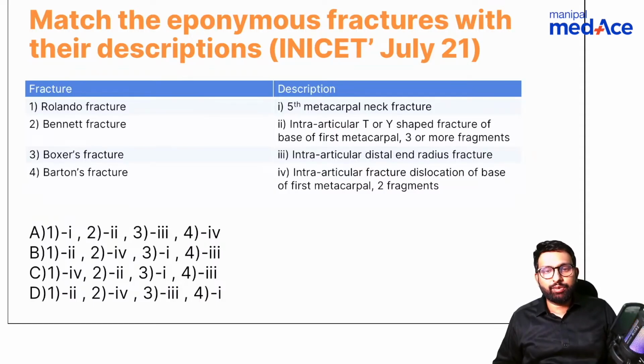Options, descriptions are fifth metacarpal neck fracture, intra-articular T or Y-shaped fracture, base of first metacarpal with 3 or more fragments, intra-articular distal end radius fracture, and intra-articular fracture dislocation of base of first metacarpal, 2 fragments. And you have these 4 options in front of you.